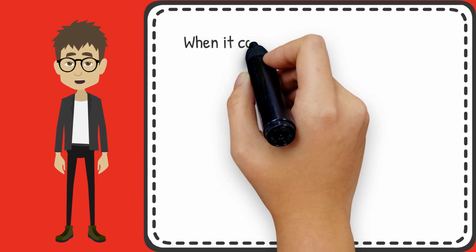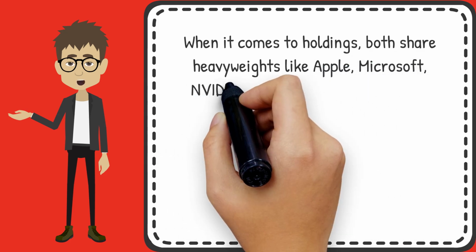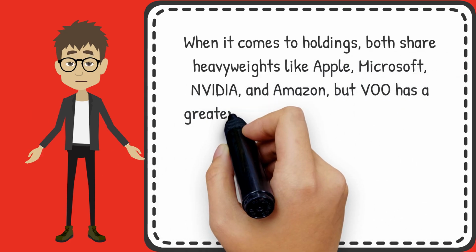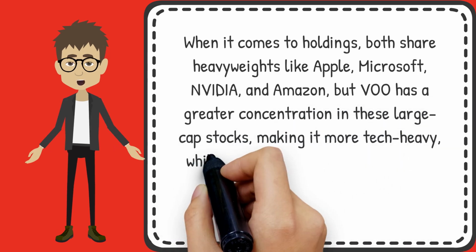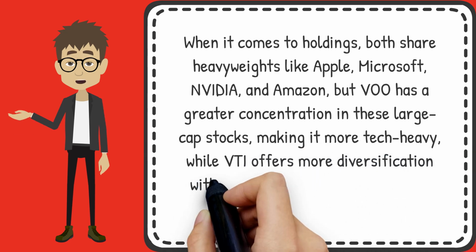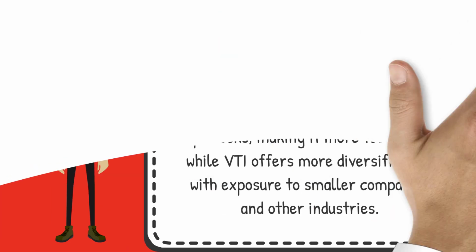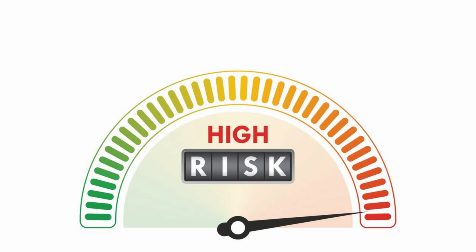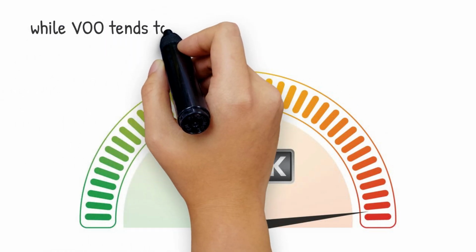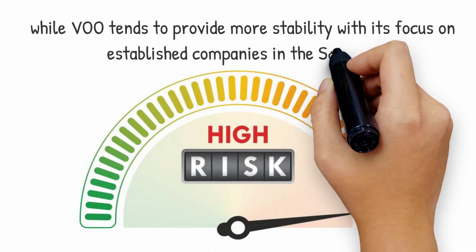When it comes to holdings, both share heavyweights like Apple, Microsoft, Nvidia, and Amazon, but VOO has a greater concentration in these large-cap stocks, making it more tech-heavy, while VTI offers more diversification with exposure to smaller companies and other industries. In terms of risk, VTI can be more volatile due to its inclusion of smaller, high-growth stocks, while VOO tends to provide more stability with its focus on established companies in the S&P 500.